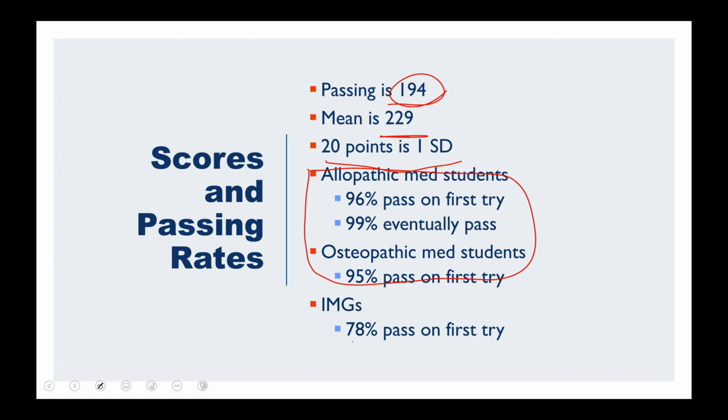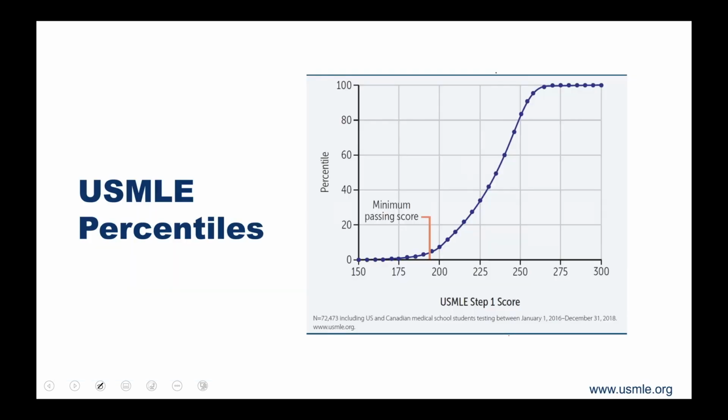If you're an international medical graduate, whether you were born outside of the United States or born within the United States, you're going to have a lower pass rate. It's going to be high 70s, low 80s on the first try. But our stats and our data indicate that for IMGs the eventual pass rate is greater than 90%. So again, most of you will pass the exam. But of course, we all know that to be competitive for certain specialties, you may need to score a little higher, and we'll talk a little bit about that.